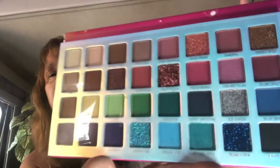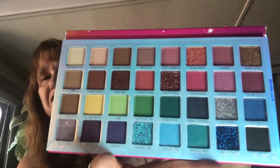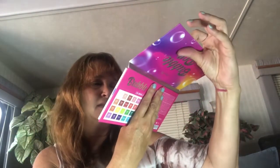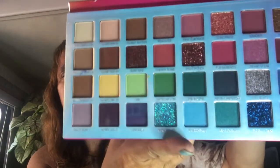Oh my goodness. And I'm not going to swatch these because there's so many. But look at those colors. Now that is a beautiful palette. It has quite a few mattes. And those glitters, I wish I knew how to do glitters.